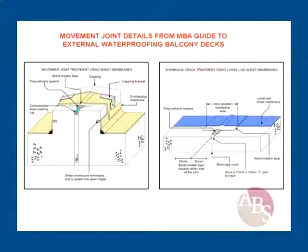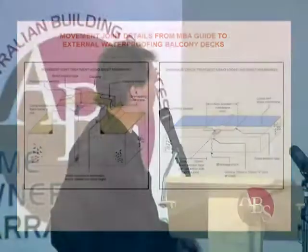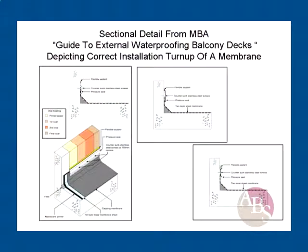These similarly are straight out of the balcony book, but you can use them for a roof detail. And they're movement joint details. Once again, membrane details straight out of the Red Book on how to terminate roofs.